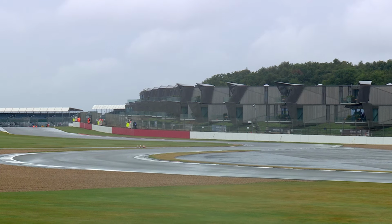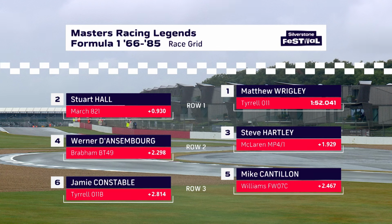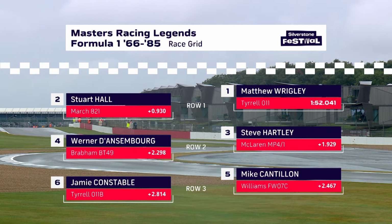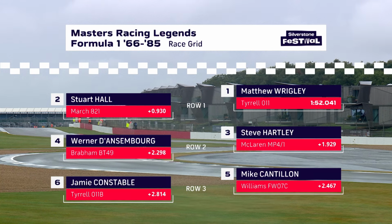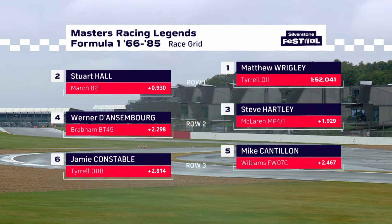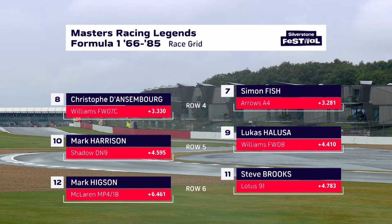Cars heading out. They qualified yesterday in warm, sunny and dry conditions. Today is anything but. It's Matthew Wrigley's Tyrrell 011 on pole from Stuart Hall in the Ram March. Then Steve Hartley's McLaren MP41 and Werner Dansenborg in his ex-Ricardo Patrese Brabham BT49 in fourth. Mike Cantillon's Williams FW07C, the last and most successful of those, ahead of Jamie Constable's Tyrrell.